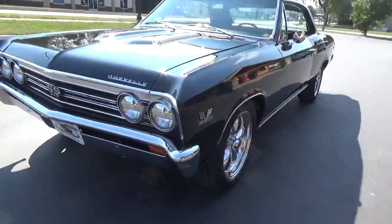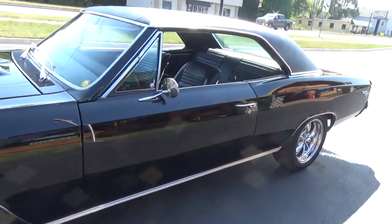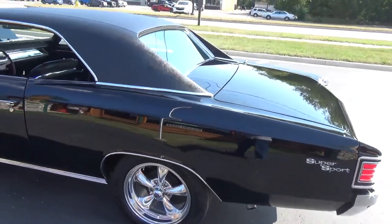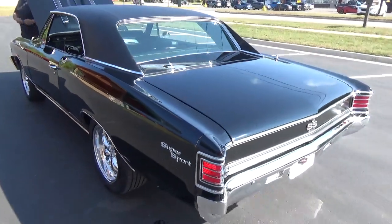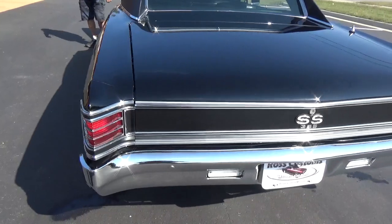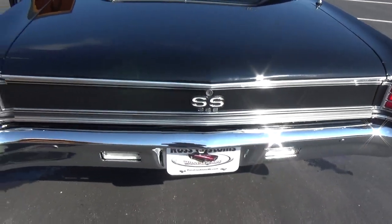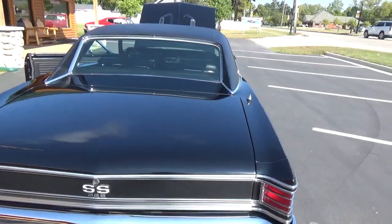Car's real straight, flat, slick down the sides. Vinyl top's brand new on it, looks. Got a set of new 17-inch Rev Classics. Just a good look on the black car. So all the taillight bezels have been replaced.